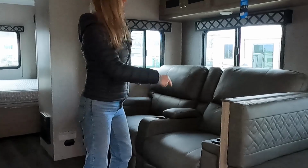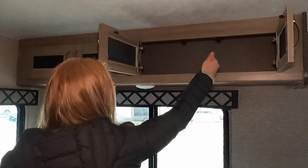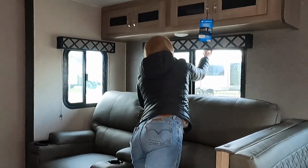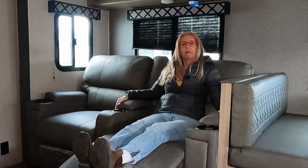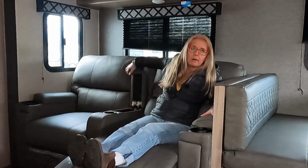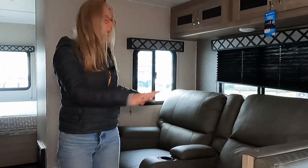Theater style seating, as well as some storage. Actually, quite a bit of storage. The opening isn't that huge, but it goes back far and it goes all the way through. It's not divided. So I like that. And another window with the same kind of blinds, both sliders. And these are comfy chairs with a recliner. I could use it right in front of the TV. Nothing blocking anything. Got all your cup holder and place to put my book and that kind of thing. So I like all of that. So as far as sleeping goes, it'll be the bed and it'll be the dinette.